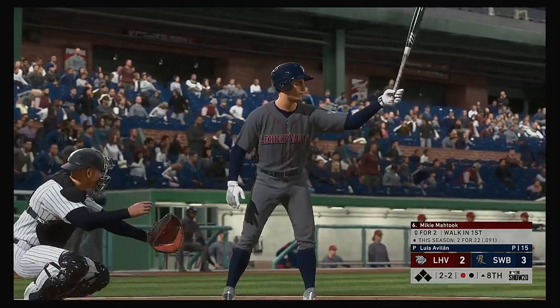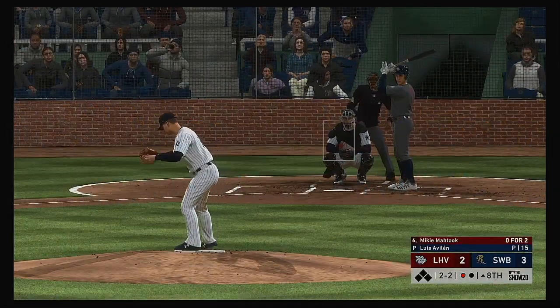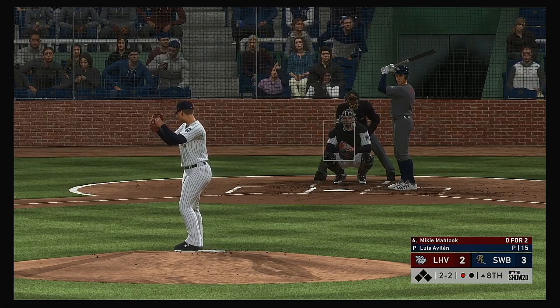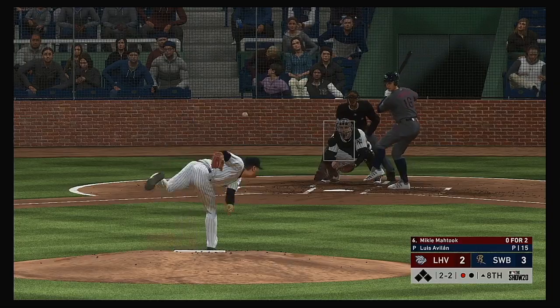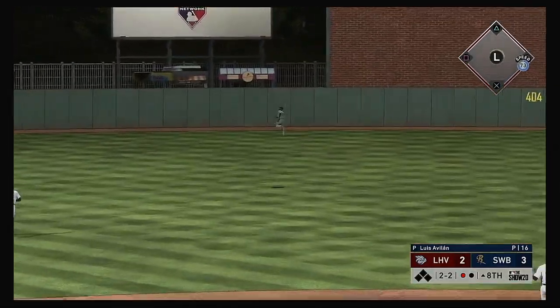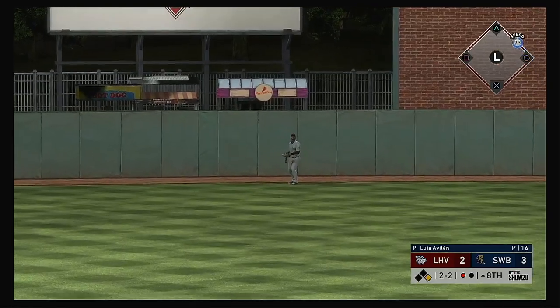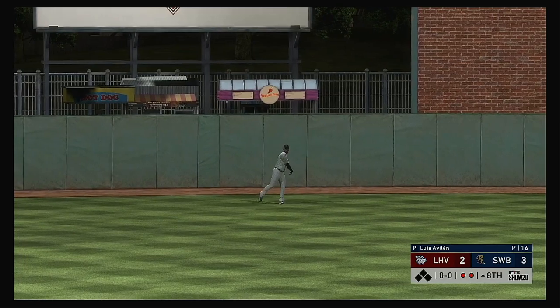Coming to the plate now, Mikey Mata, 0 for 2 from him so far in this one. One out, nobody on. And he turns this one around, high and deep to center field. Florial on the run, to the track. On the warning track, he makes the catch.